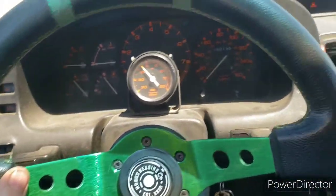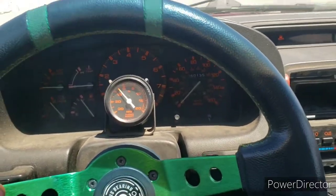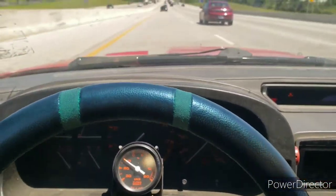Smell the E85. But we're gonna bleed it and then go for another test drive. See how this engine's running. Already the oil pressure is way better, so we'll see. I don't know if you'll be able to hear too much, but we're on the highway.